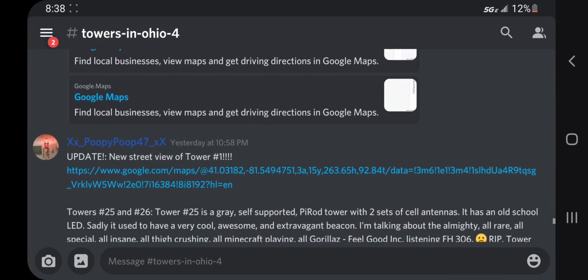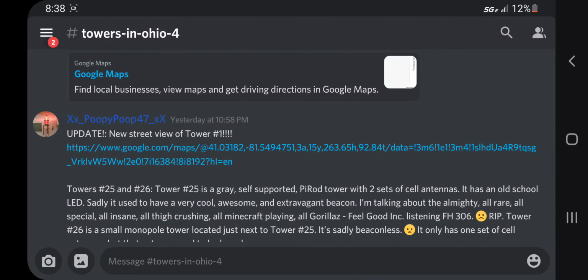Tower 25 and 26. Tower 25 is a gray self-supported pylon tower with two sets of cell antennas. It has an old school LED. Sadly, it used to have a very cool, awesome, and extravagant beacon. I'm talking about the almighty, rare, all special FH306. Rest in peace.